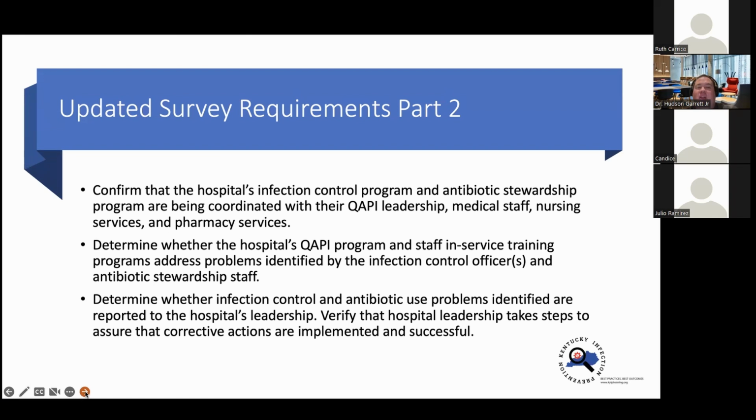So this can't be done in a vacuum with the IP. It can't be done with just pharmacy. It can't just be done with quality. It has to be everybody, right? Because we know that this is a complex problem and a complex system with many high acuity patients. And so our role as infection preventionists is to really drive the bus, but we have to have everybody else on the bus with us, right?